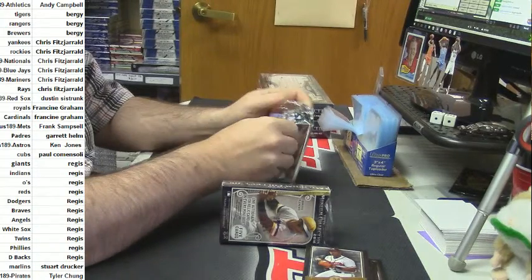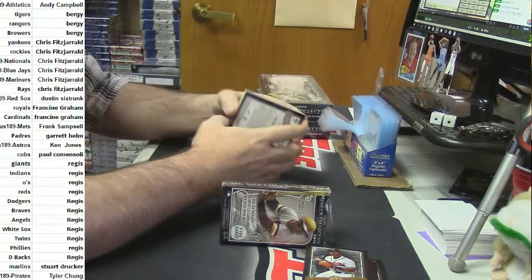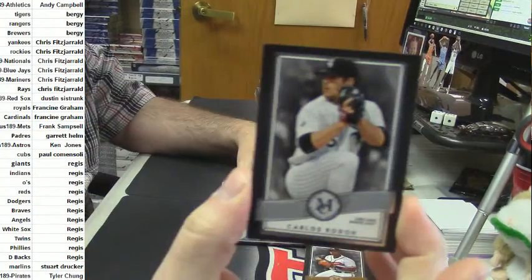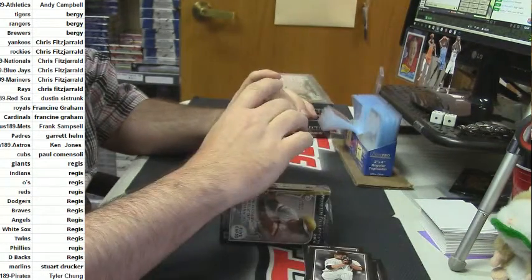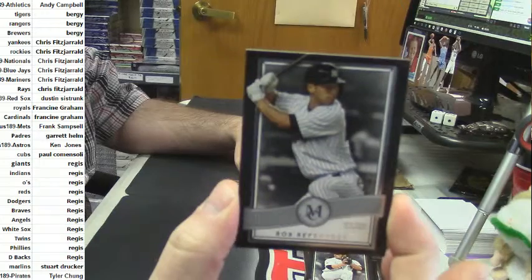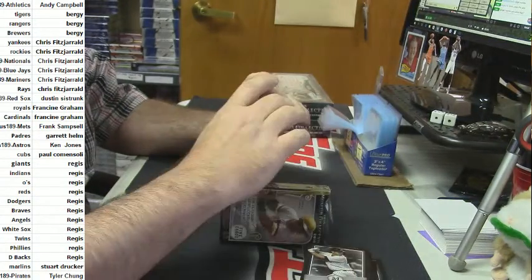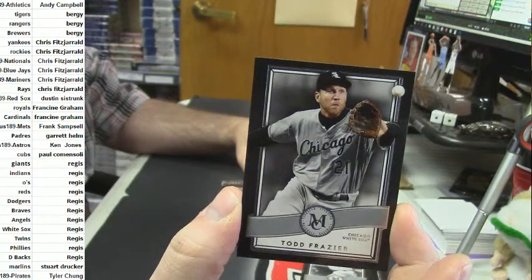And we should have a straight auto for the last one, I believe, in the two autos, two swatches. White Sox, Carlos Rodon. Yankees, Rob Refsnyder. White Sox, Todd Frazier.